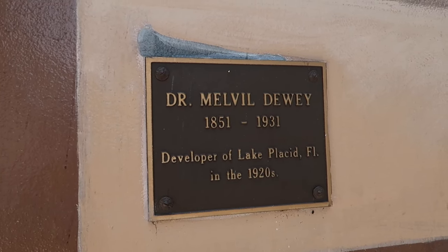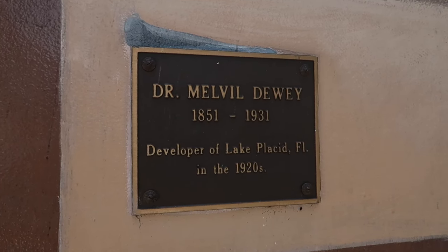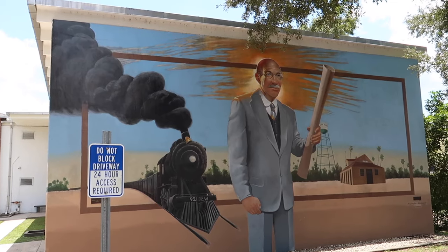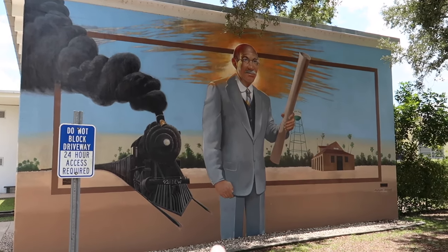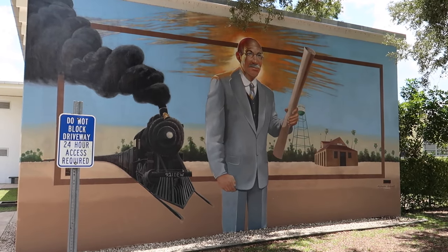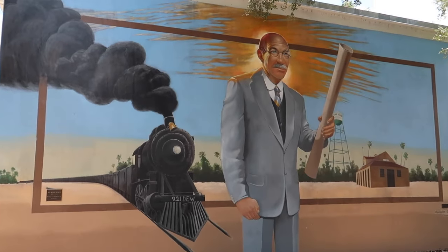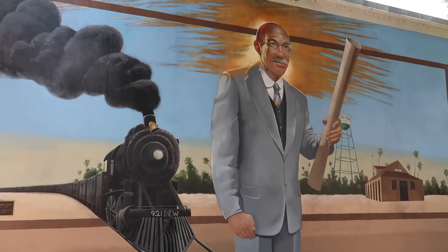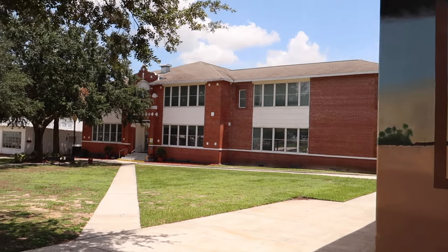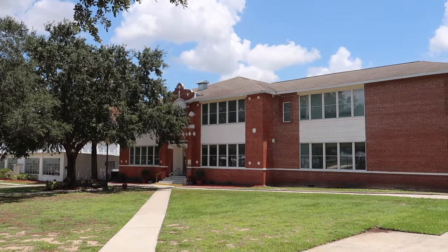Dr. Melville Dewey, 1851 to 1931, developer of Lake Placid in the 1920s. And there is Mr. Dewey right there. Right beside the train station, the water tower that we saw earlier. Check it out. Awesome mural here. One of the founders of Lake Placid. That's pretty cool. Dr. Dewey. And it is right on the side of this old school here. Check it out.